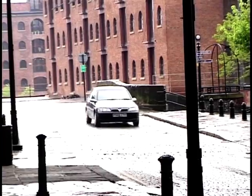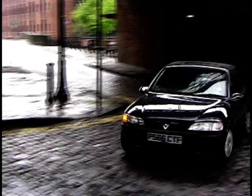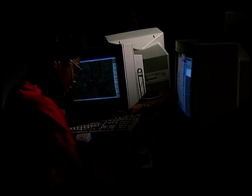That's right. What other features has the unit got on it that you can show us? Basically, it's also got an information button, which, by holding that in for 7 seconds, takes you through to our central station. And there's an operator at the end of there which will find out on the computer where we are, and she can direct us or give us any information that we may need to know. So that's dialing up your central Skynet information centre.